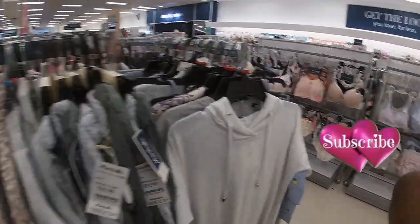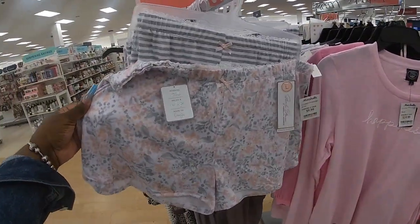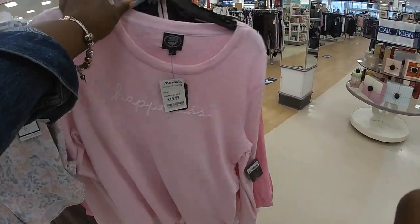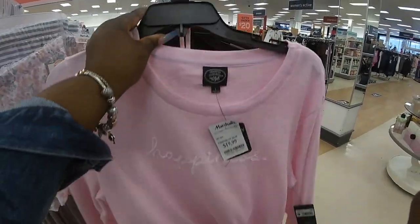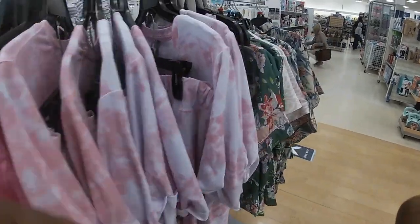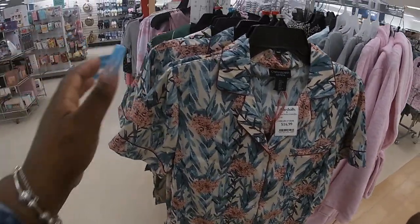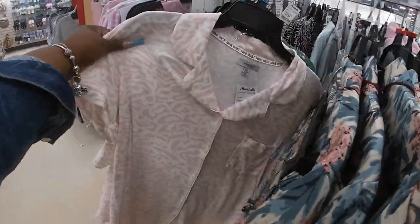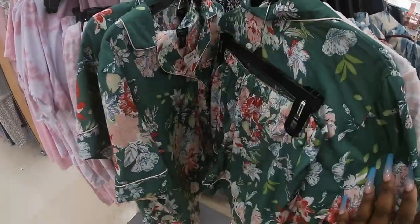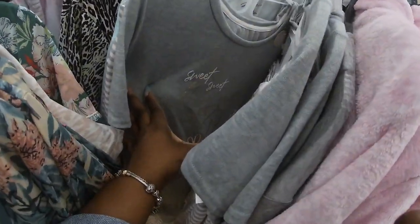Let's see, what's this? Oh, I do see some more little shorts over here. $10 for two. Night shorts, $20. $20, that's something different. These have the shorts. Oh, look at these pajamas. $17. Have the shorts behind it. And this one. Sweet, sweet summer dreams.